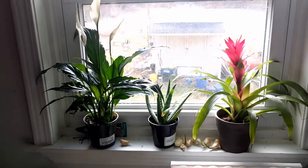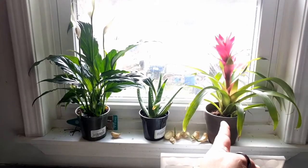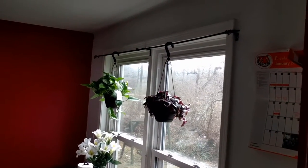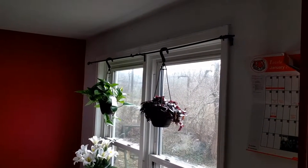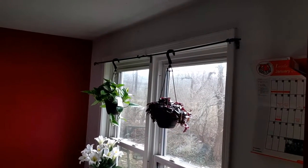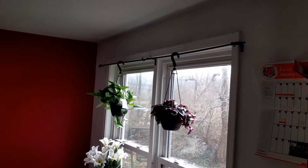So these are the plants that we bought at Lowe's the other day. We have the peace lily, the aloe, the whatever that is. And then the other ones we hung up on a curtain rod. We didn't have a plant hanger system, or I don't want to put just individual arms. So we just bought a curtain rod kit and hung a curtain rod across the window, which we can use for curtains later if we don't manage to keep the plants alive.